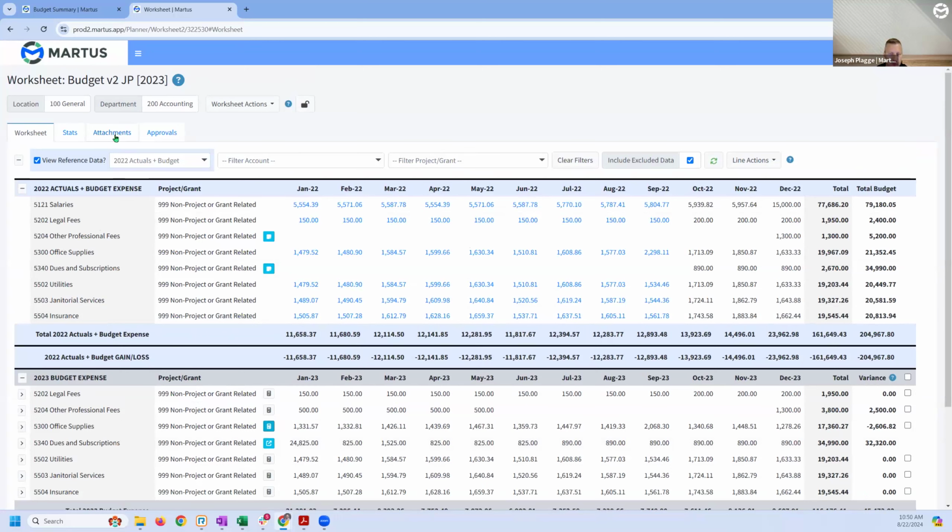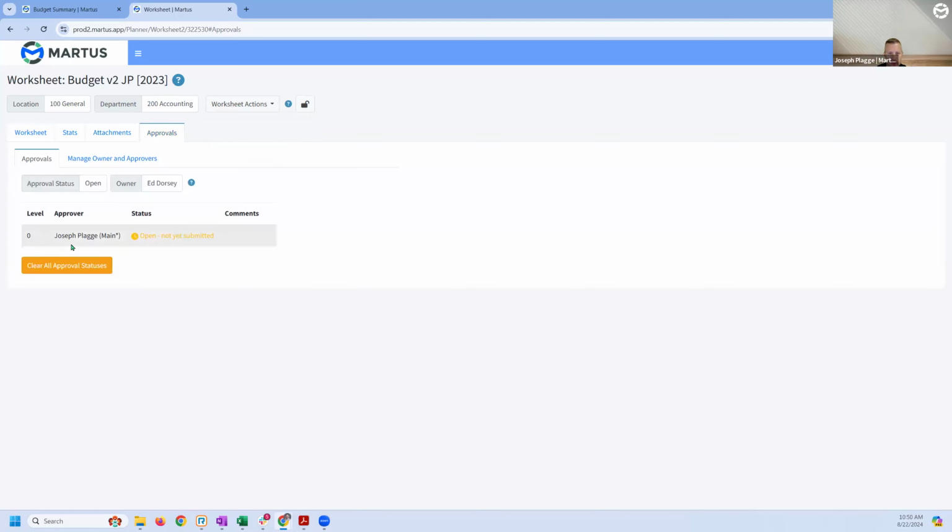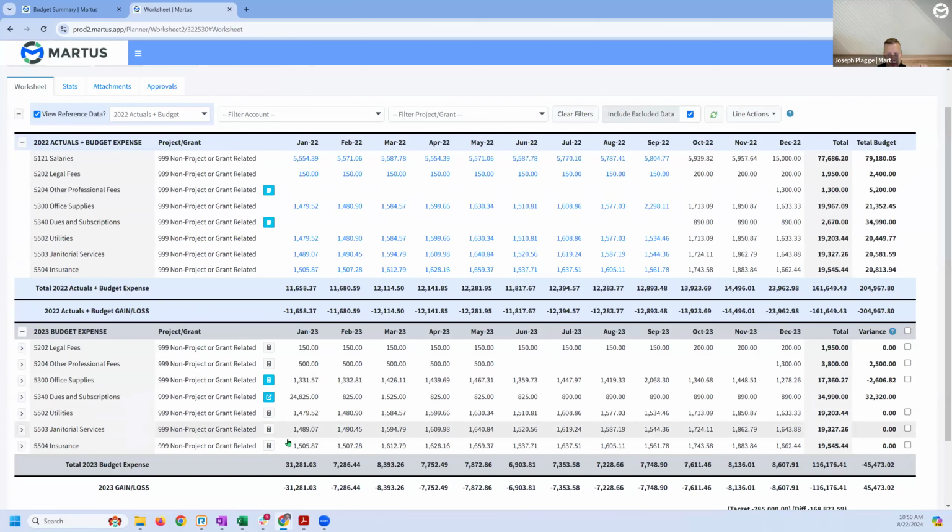Now, when I'm all finished with the worksheet here, I'm going to maybe upload a couple supporting documents for this area. And then I'm going to hit submit and lock. That's when it locks this worksheet down. It sends an email to whoever that approver or approvers is. And they're going to come into the worksheet, see it just like we see it here. It'll be locked down to prevent changes, though, as it goes to the approvals.